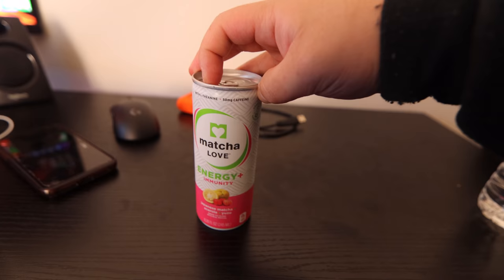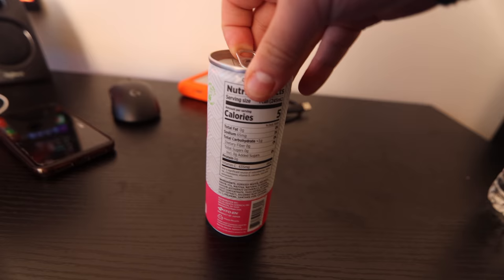I'm going to play some video games, listen to a podcast, and I'm drinking this matcha drink that I picked up from HMart in the other video. So I'm going to try this out. All right, let's try this out. Cheers.